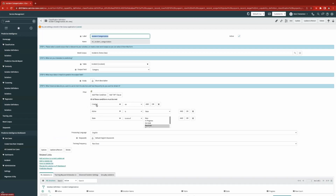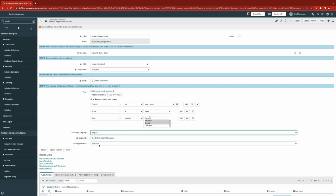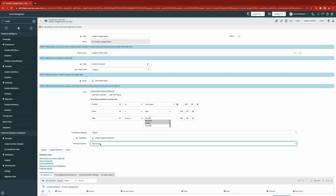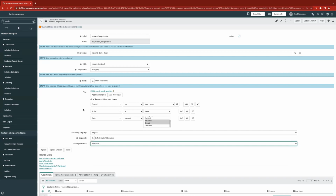Now what this is saying here is created in the last 2 years, active is false, and state is one of resolved and closed. So it's only going to learn off those records. Again, you've got my processing languages, which is what I want to process the machine model in. And then I've got this training frequency. This is my demonstration instance, so I'm only going to run it once. But depending on the volume of data you're learning from, if I'm creating 60,000 records a week, you may want to run the model every 7 days, because the more data it learns, the more intelligent it gets. Once it's got this, you can start to train the model.